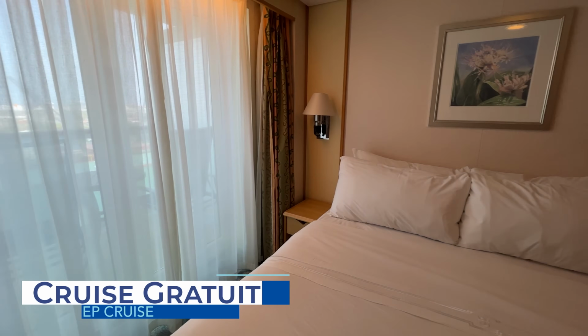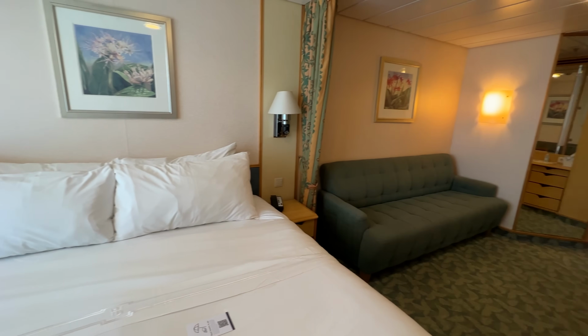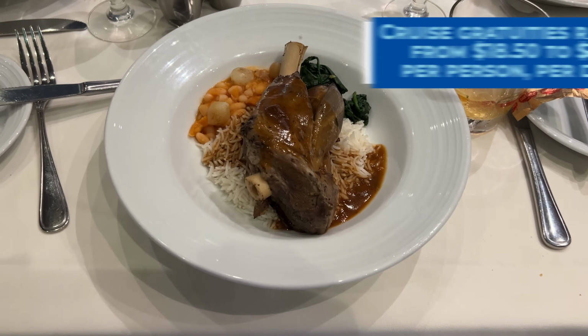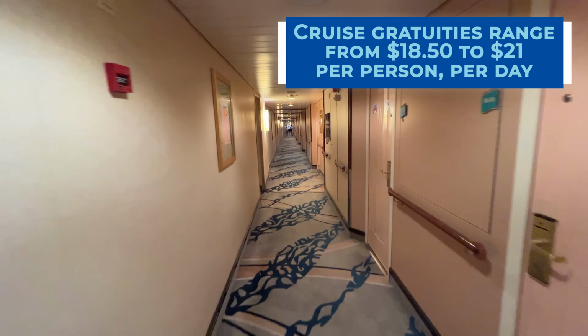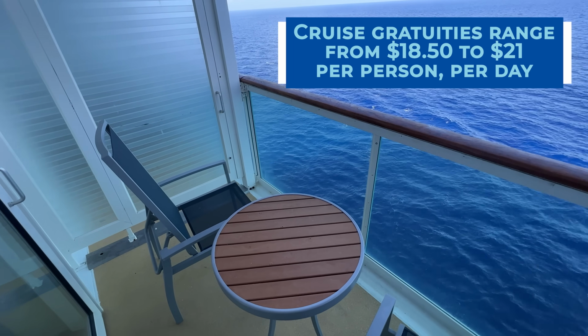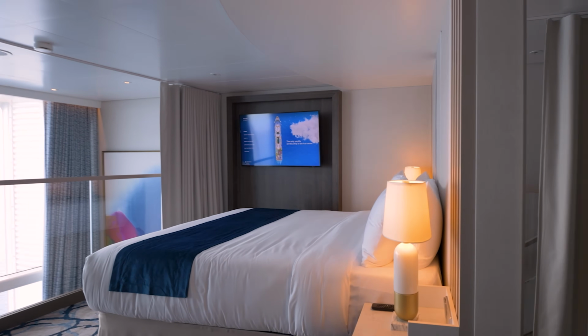Service charges or gratuities are an additional per-person charge often added to your onboard account or paid pre-cruise by each traveler. Currently, Royal Caribbean charges $18.50 per person per day for a standard cabin and $21 per day per person for those staying in suites for these daily gratuities.